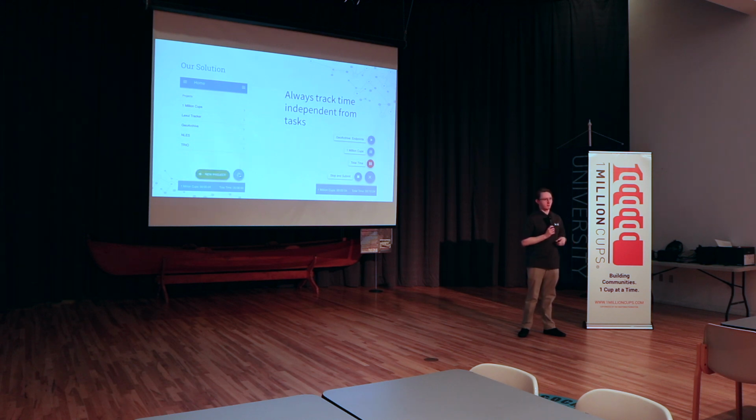On that right-hand side, we want to have a button that we can drag and drop into all of our apps that we build for people. The primary solution that we found is to always have a total time running and then your individual tasks. This way, when someone is both traveling to an AutoZone or installing lights, they're always being paid. But what they're actually doing might differ.